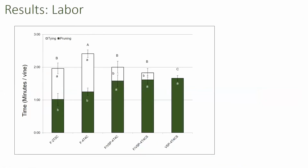Okay, so this graph describes the labor requirements in converting FAN, VSP, and the combination training established in 2015 to VSP in 2016. So we have time in minutes per vine as the y-axis, and then we looked at pruning time in green and tying time in the white with the black outline. And then on the x-axis, we have the 5 treatments we just discussed. So FAN training converted to VSP required the shortest amount of pruning time, but also the longest tying time. That's because these 2 treatments did not have the VSP framework, and they required tying to the trellis wire to produce the VSP framework.